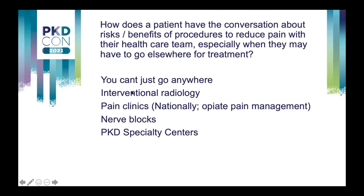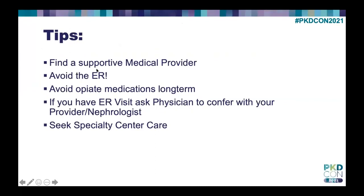Not every hospital, not every clinic is set up for this. You need places where there are interventional radiologists familiar with this disease, where there are pain specialists, liver surgeons, kidney transplant surgeons, interventional radiologists that have expertise, and to look for specialty centers. Find a supportive medical doctor to support you with a good practice nurse that can help you.